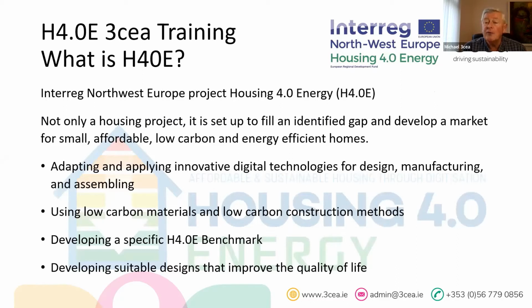Just again, overview. For those of you who are used to EU projects, this is a Northwest Europe project. So there are different kinds of programs within the EU, and this one is in Northwest Europe. It's not only a housing project, but it's also to look at how to fill a gap and how to move the country forwards. I'm going to be talking very briefly in a minute about the actual pilot projects that we've been working on in Ireland, and about, very briefly, the issues that we've had in delivering those. We're also going to talk about, I've already mentioned, low carbon materials and low carbon construction methods.